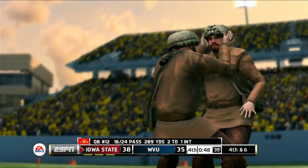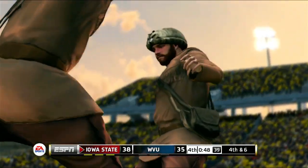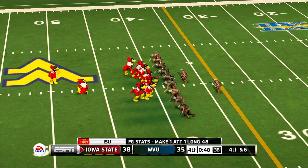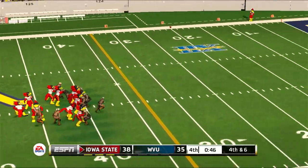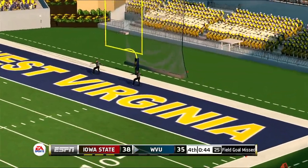Here late in the fourth quarter in a game this tight, that might be one we look back on later and say that won the ball game. They call on the kicker for a long field goal. Under a minute left in the game. Kicks away. No good. He hooked it right.